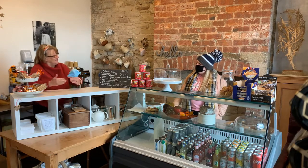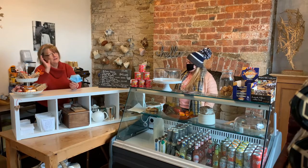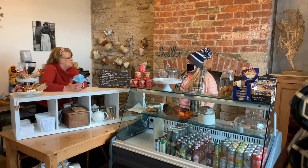And do you see how it's all sort of coming together? Yes. You don't buy a plastic bucket and spade. I can give you one. And so on and so forth.